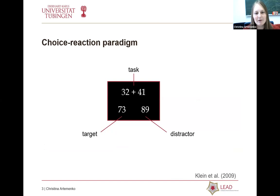We used one task for several studies, and I would like to show you the task first. So we have an arithmetic problem to be solved, an addition problem with two-digit numerical stimuli. And you need to choose one out of two solution probes. In this case, 73 would be the true answer to the problem. You need to choose this instead of this. So you have a target and you have a distractor.